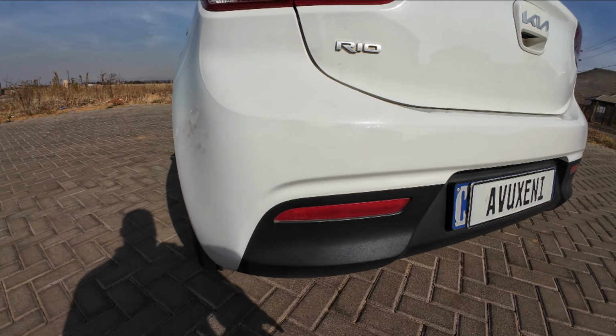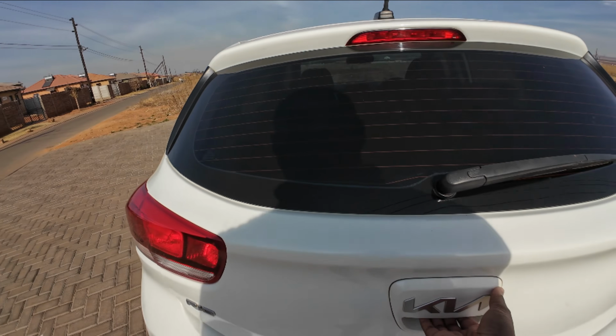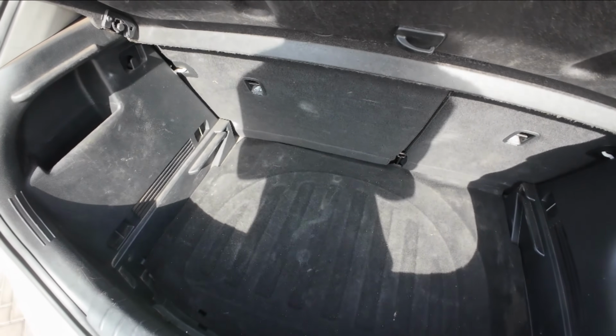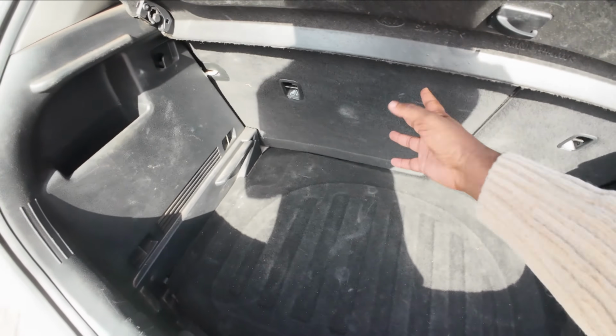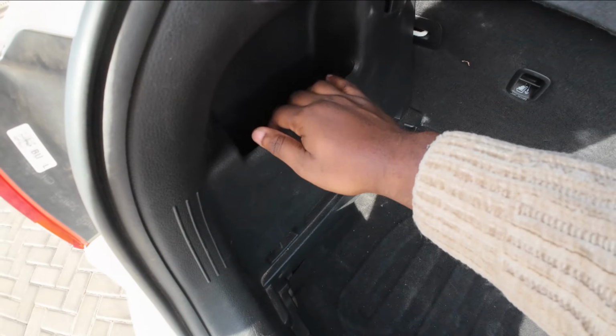And yeah, straight to the point, easy going on the eye. I like it, I love it, in fact. So yeah, opening the boot area, decent space. I'm impressed. I really like it. I think it looks quite good. These open a 60-40 split. I like that. There is space to put a few things on this side.